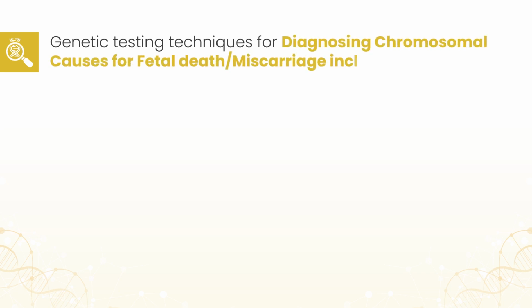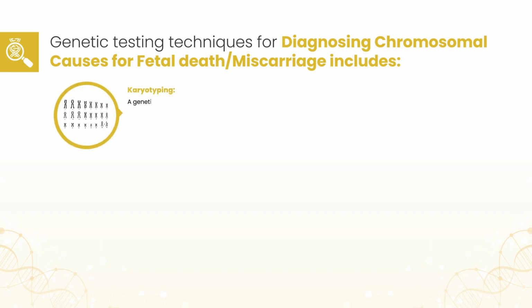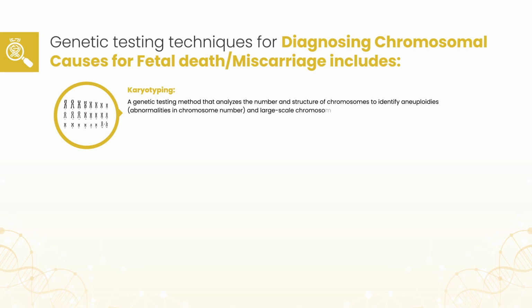Genetic testing techniques for diagnosing chromosomal causes for fetal death, miscarriage include karyotyping. A karyotyping is a genetic testing method that analyzes the number and structure of chromosomes to identify aneuploidies, abnormalities in chromosome number, and large-scale chromosomal structural abnormalities in the products of conception after a miscarriage.